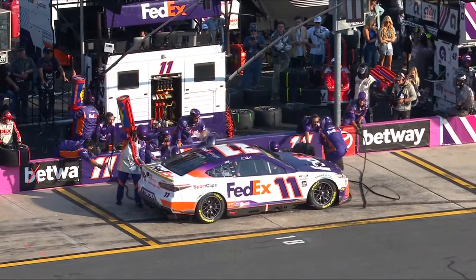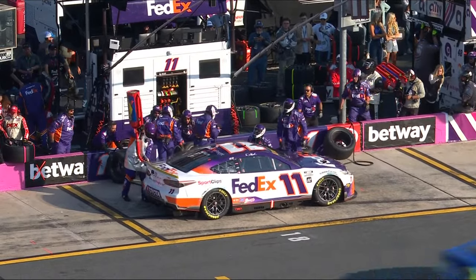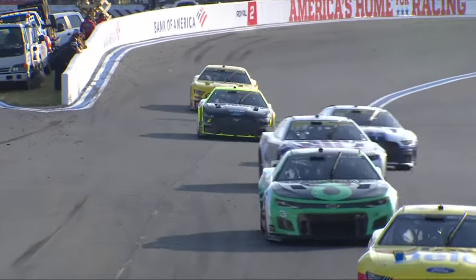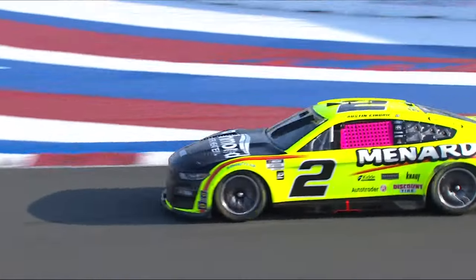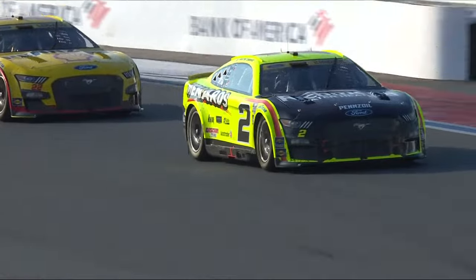Denny Hamlin on pit road, the final restart maybe coming up, because there is such a thing in NASCAR as overtime here at the Charlotte Roval. Differing strategies. Austin Cindric stayed out on the racetrack for track position. Can he hang on to it? And can he get into the next round of the playoffs?